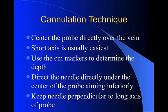The cannulation technique is as follows. We center the probe directly over the vein. Short axis is usually easiest, and use the centimeter markers on the side of the screen to determine the depth of the IJ. Direct the needle directly under the center of the probe, aiming inferiorly, and keep the needle in a perpendicular plane to the long axis of the probe.